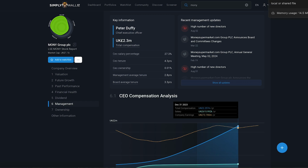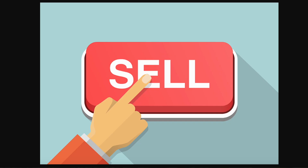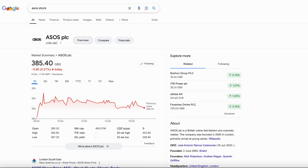And yeah, that's it. That's the last stock that I bought. Selling wise, I did sell one stock, so I did call it quits on ASOS. I sold this for, I cannot remember, it was either a high 60, low 70% loss. I just decided to call it quits with this one.